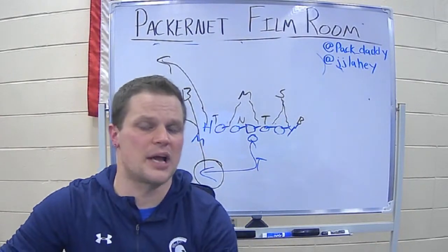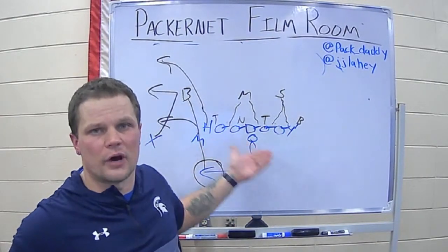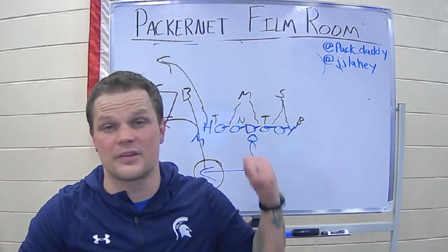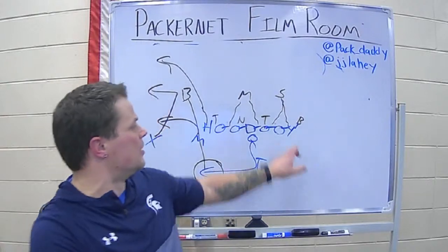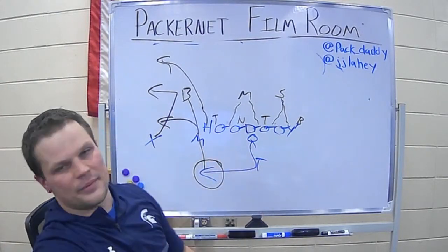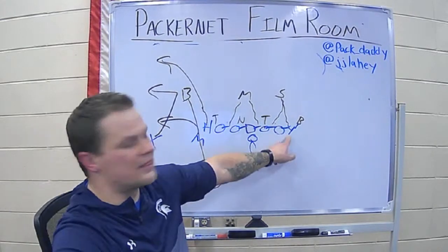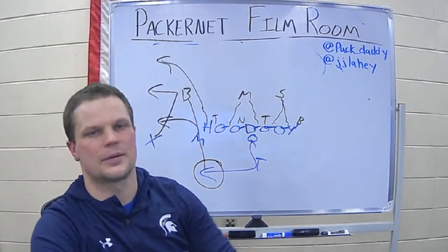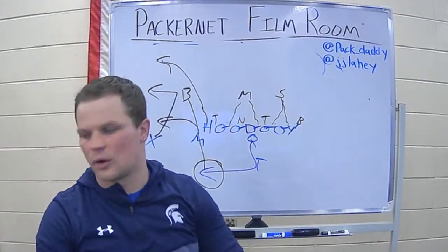So don't be surprised to see a lot of this, the under front, or the four-man front out of a base 3-4 personnel. Don't be surprised to see a lot of that, especially when you're setting. Well, this would actually, my bad, I'm an idiot. This would actually be an over front because you're bumping to the strength. I went play side instead of strength side, but over under fronts can definitely do some of that stuff and then make that outside backer walk off the line.